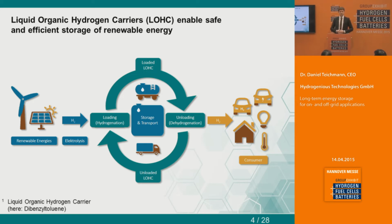within the existing infrastructure for liquid fossil fuels, actually. So what you can see here is that you would take the hydrogen and then you would have the loading hydrogenation process, and what you get is a loaded material which you can then transport in regular trucks in the regular infrastructure to the consumer, and at the time and at the place of the hydrogen demand you would release the hydrogen and use it for your application, and then the carrier material itself is not consumed but can be loaded again and used in many, many cycles. So it's actually just a carrier, not a consumption substance.